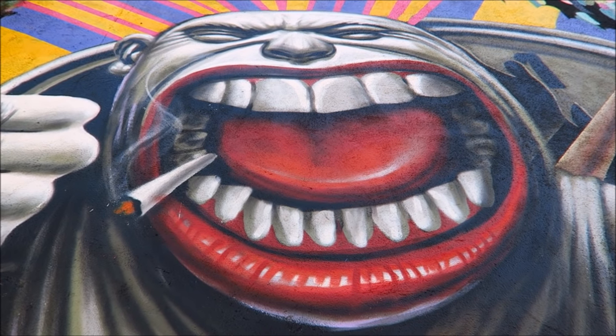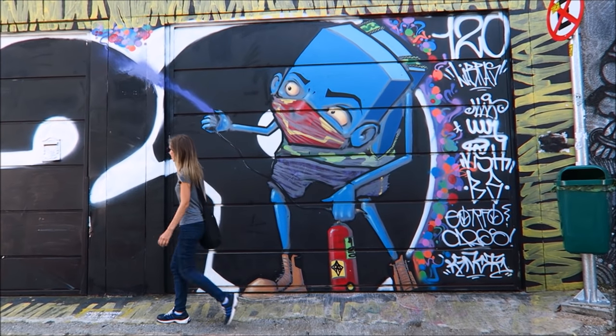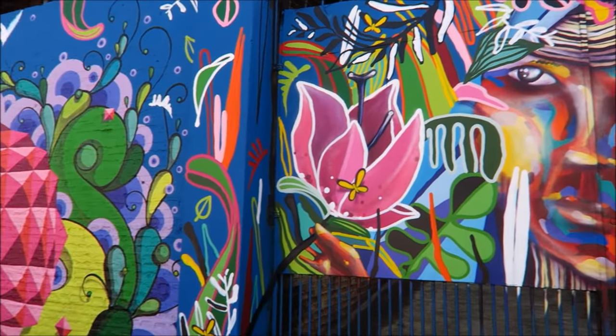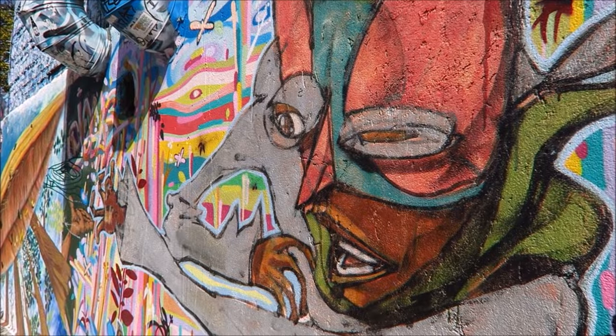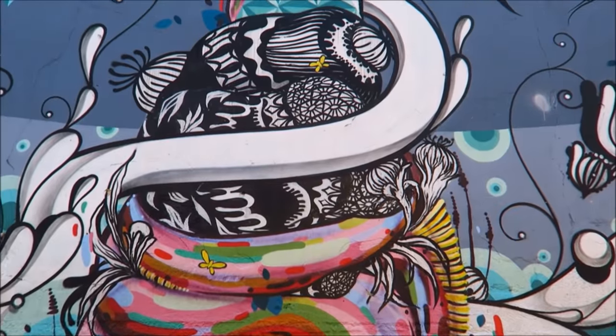Batman Alley is located in Vila Madalena and has become a popular tourist and Instagram spot. Apparently the place gets its name because the first piece of graffiti to go up was one of Batman back in the 1980s.